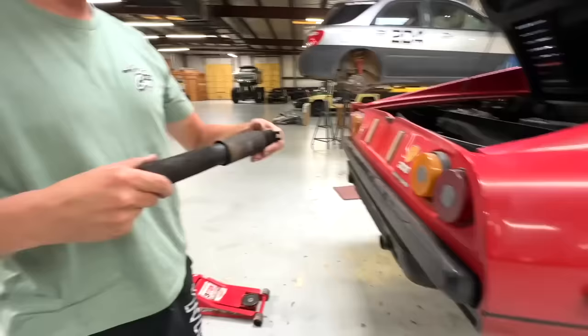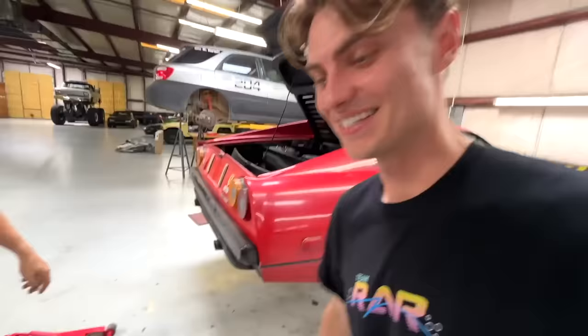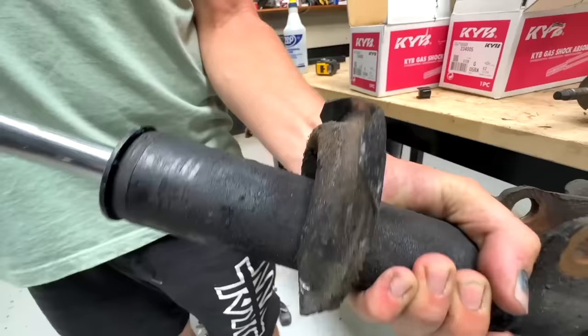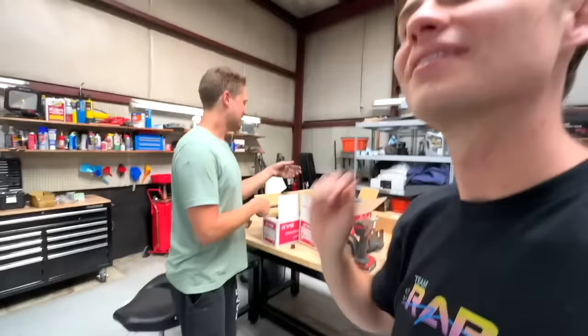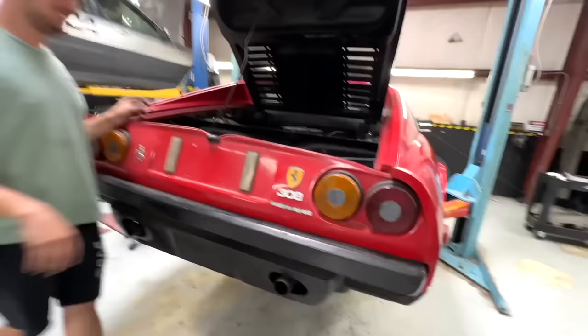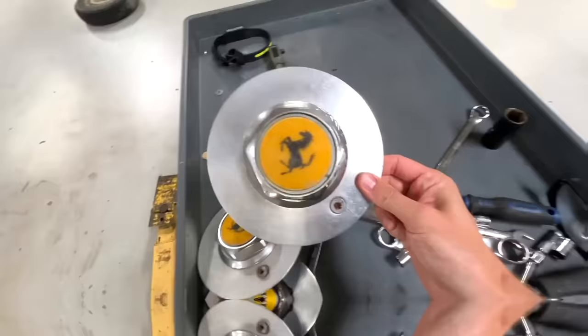Oh my god. It's not supposed to be that. Not doing anything. So this thing's gonna drive like a completely different car. Yeah, the rear ones are even worse. Oh my gosh. Yeah, it's gonna literally drive like a different car now. Look at that. That is the vintage badge. Look at the vintage wheel covers. That is authentic. Gorgeous.